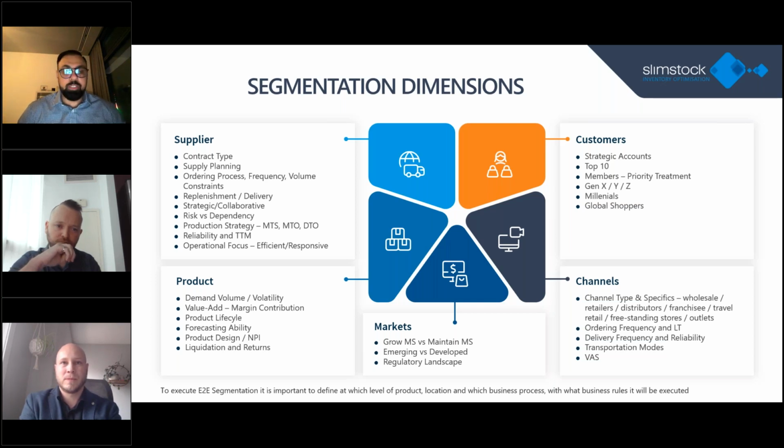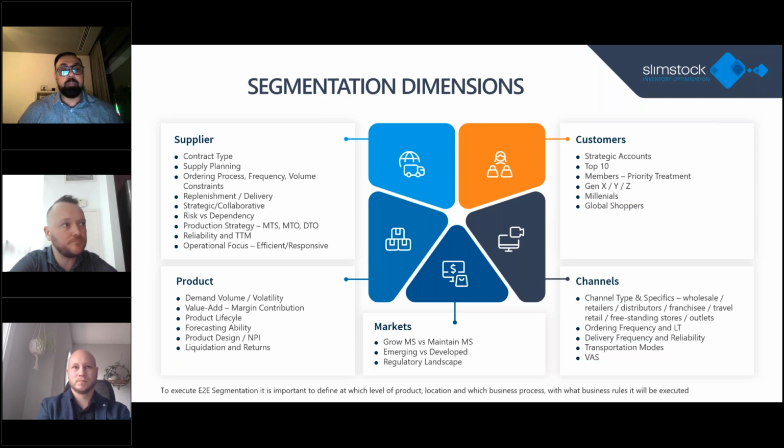I think some of the segmentation decisions in the business that have a direct impact on designing your supply chain strategy sit with the business. So I would say customers, channels, and markets are basically with your commercial functions and your financial functions, where supply chain is more of a contributor. But when it comes to product and supplier segmentation, supply chain has a very active leading role to play.